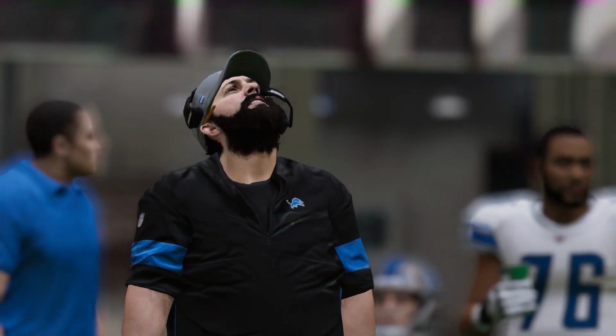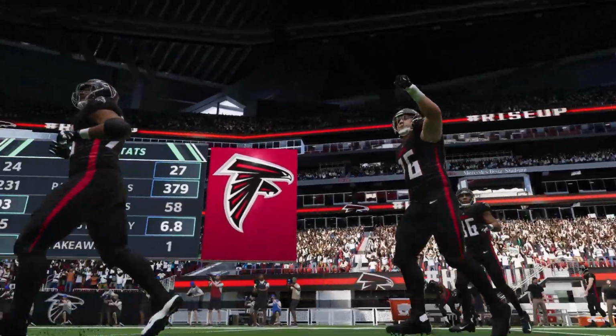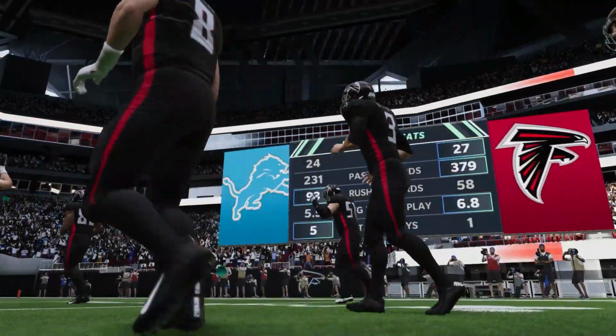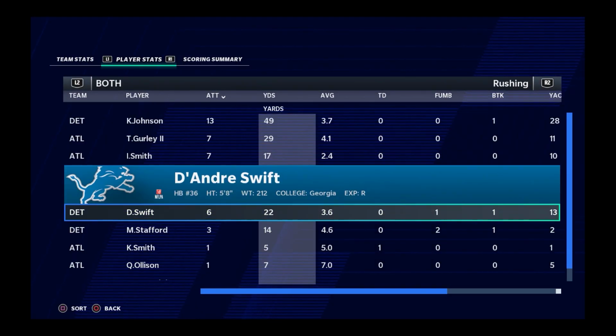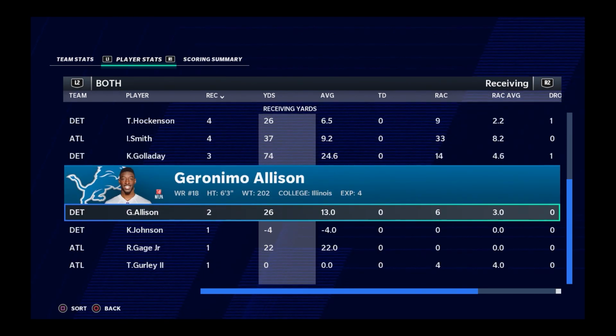27-24. Another heartbreaking loss for this Lions team as they just completely fell apart in the second half. They're up 21-7 at half. The secondary got torn apart by Matt Ryan, who turned into his 2016 NFL MVP self. And it didn't matter. The run game was stopped. They just continued to dominate.